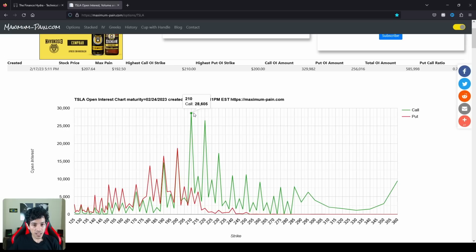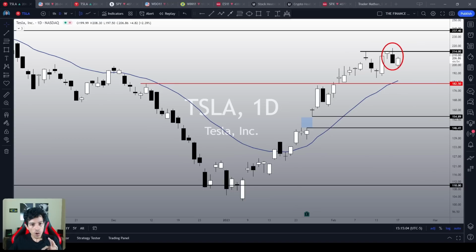Options wise, we see the 210 as a very important spike on open interest, and the 220 as the second highest spike. So the area between these key points is around 214. So either way, it feels like charts and options are speaking the same language right now at this moment. So we gotta see a crystal clear breakout from this resistance area over here in order to materialize another bull run that could make us retest the 237.